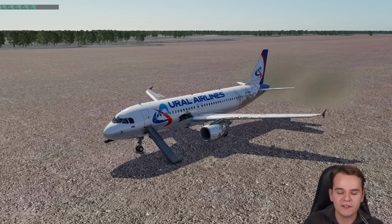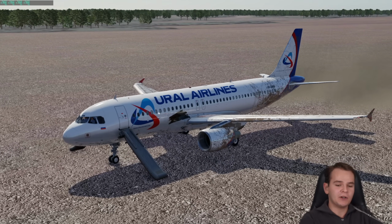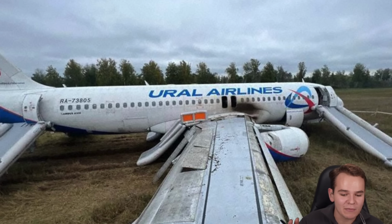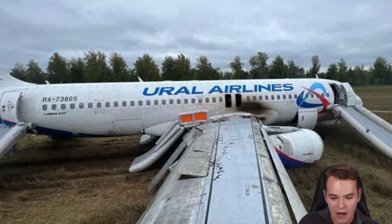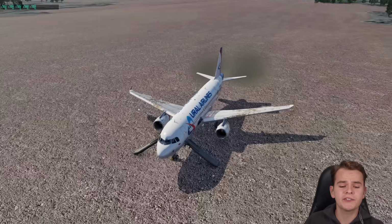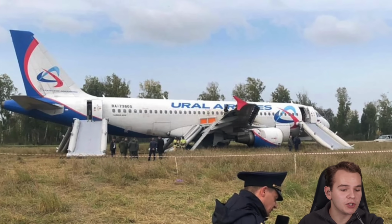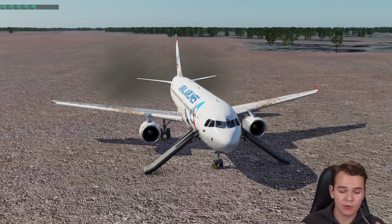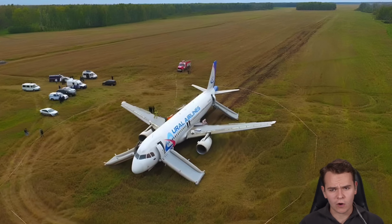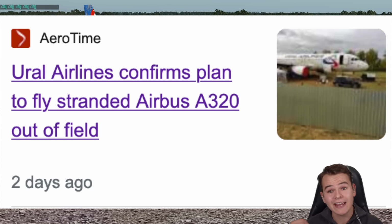Yeah, and here we are on board this A320 that's not doing exceptionally well. As you can see, I've painted it with dirt. I've also fitted emergency evacuation slides. This plane looks relatively similar to what the real A320 looks like. And now comes, of course, the crazy part of all this. Because this airplane, as you can see, is just a little bit dirty, has landed so well on this open, vast field, with none of the landing gear damaged, with none of the engines damaged, Ural Airlines has now confirmed that they are planning on flying that airplane out of the field, taking off out of it.